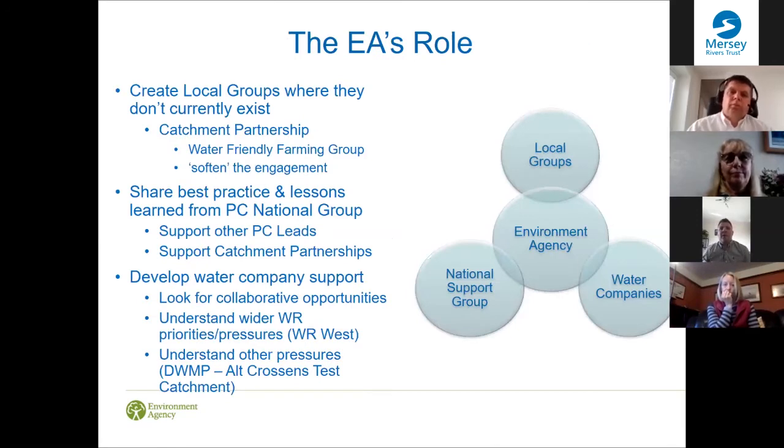My role is to pull all of this together: all of what I've covered already and anything else that comes up in the near future, to identify opportunities and find ways to deliver them. This has already begun. I've been working with the Catchment Partnership, Mersey Rivers Trust. I suppose the first step was to convince them to be a major player in this engagement, and they agreed, which is why we're here today. The first step towards that is the creation of the subgroup of the Catchment Partnership, the Water Friendly Farming Group, which has brought this together today.